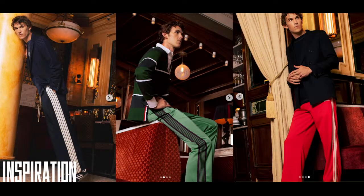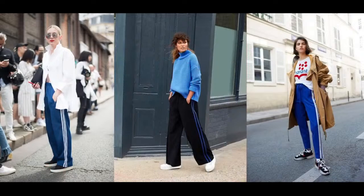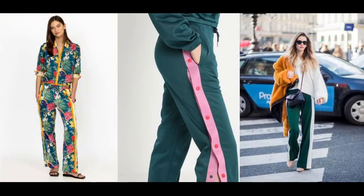So here's the menswear version from that Wall Street Journal article that shows you how you can pair it with the blazer, or you can pair it with a long trench coat, a designer sweatshirt, another blazer option with heels. You can really vary how you wear it. I love the blue and the neutral trench coat idea, a turtleneck, a button down. Here you're pairing it with a bomber jacket, a sweatshirt. Your traditional sneakers that you're going to wear with it are really great.